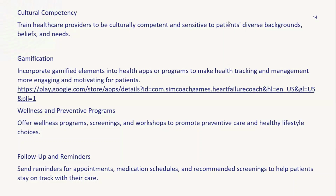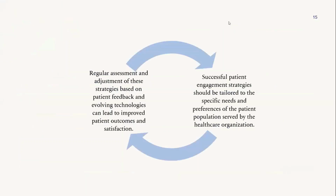And then follow up and reminders. Send those reminders for the appointment. Maybe set them up with an app that reminds them about their medication schedules. Send them text messages saying, hey, you're due for your colonoscopy, so that they can stay on track with their care. So this is a circle, right? We do assessment, we engage them in their strategies, we do assessment, we re-engage them with strategies, making sure that these are based on their patient feedback and what's new, what can we play with?